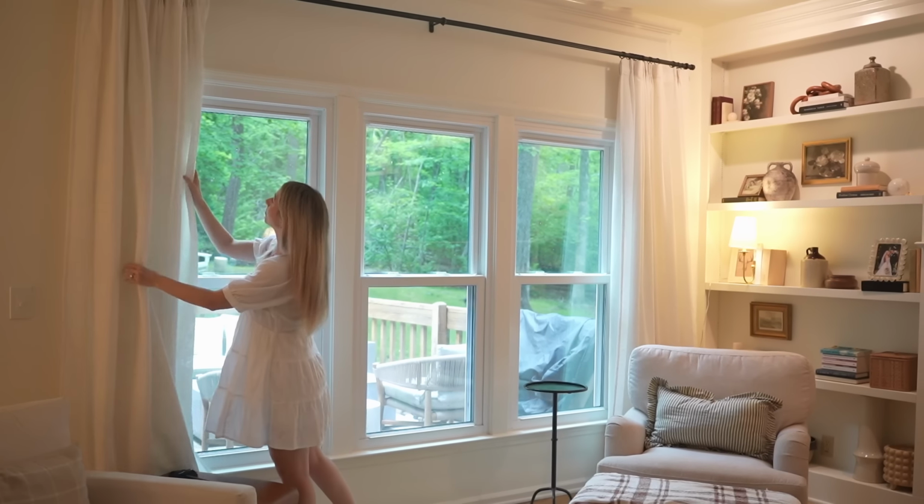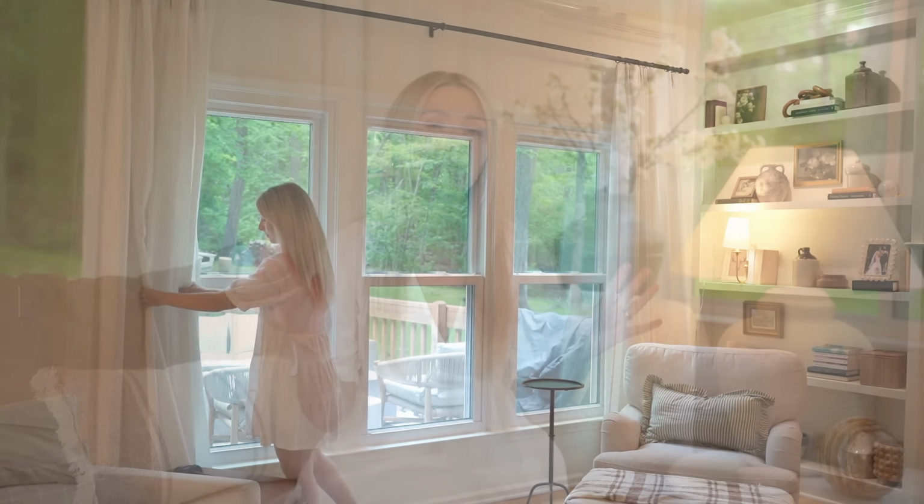If you already have all the furniture and styling, but something's missing, add pinch pleat curtains in. It's gonna bring your eye up. It's gonna create this finished look that's going to elevate your home instantly.